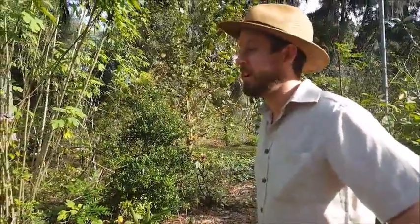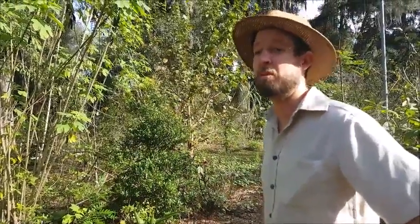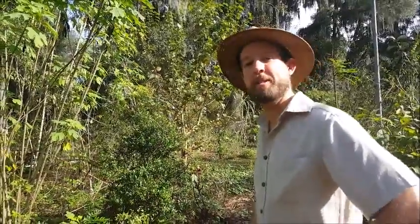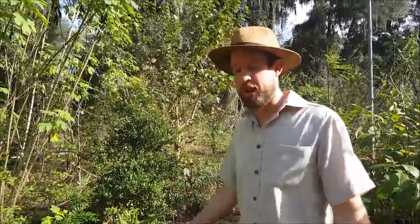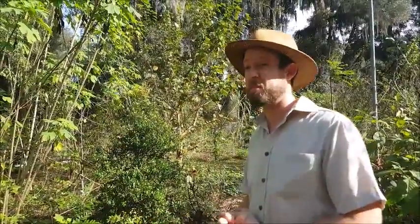So yeah, this is a food forest, 5 years in the making, and it's gotten to be pretty darn productive. A lot better than the grass that was here before. So before you came here, there was just lawns, grass, typical turf. This was grass and weeds. It was real patchy and sandy, ugly looking, typical Florida yard.